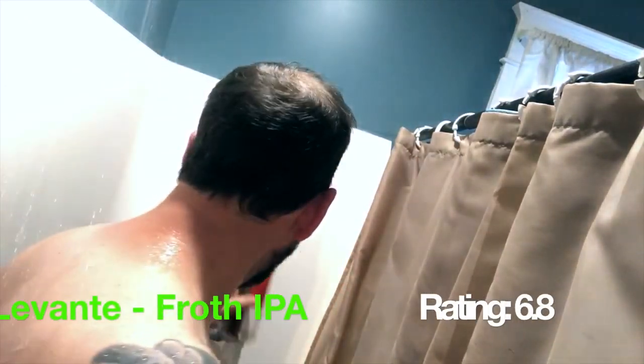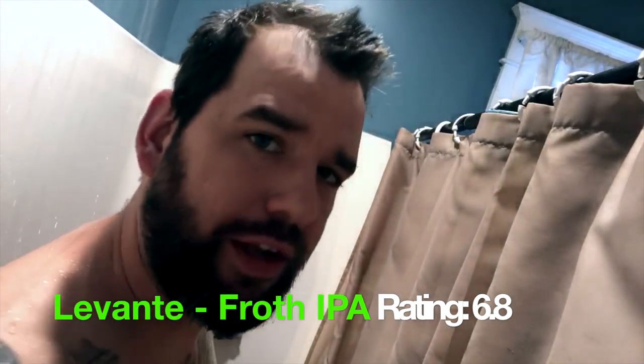Pretty good. Pretty smooth. It's got that little fruity taste in the beginning, but it still has a regular beer aftertaste, which I like, because I like beer. I hate when they're too fruity and too much. Let's drink and rank one more time. Since it's in the shower, I feel like it gets extra points. I'm going to give it a 6.8.